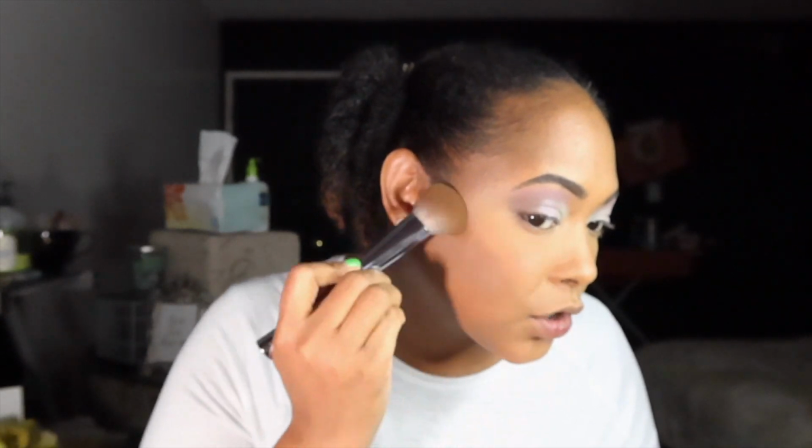Also, if you guys want some natural hairstyles, this is just a protective style. I just washed my hair not too long ago, so it's not coming down. But some protective hairstyle. But if you want to see some natural hairstyles too, I got you. Just let me know what y'all want to see.